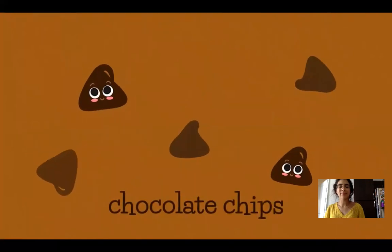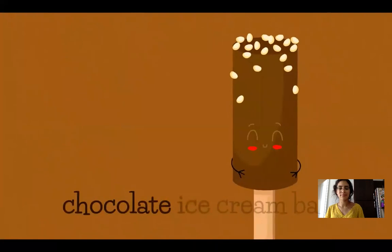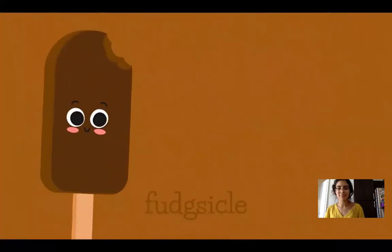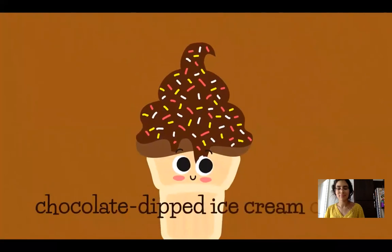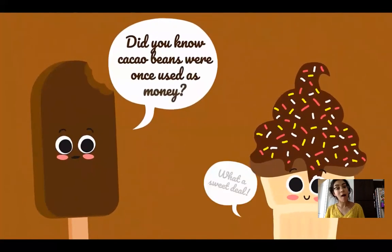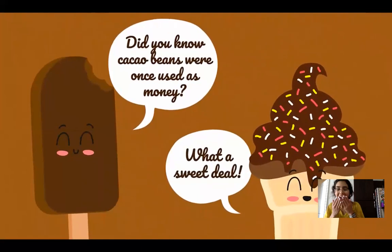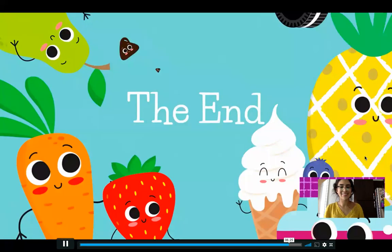Chocolate chips. Fudge stripe. Chocolate ice cream bar. Chocolate cupcake. Fudgesicle. Chocolate dipped ice cream cone. Did you know cacao beans were once used as money? What a sweet deal. The end.